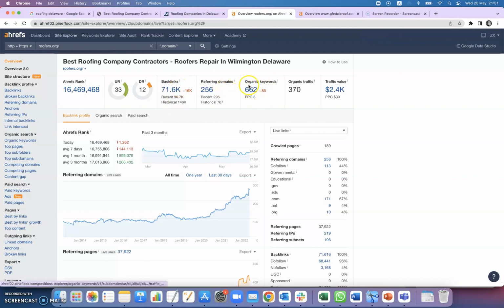At the moment, Google is picking up 662 organic keywords, which is not bad. And this is, of course, what they will use in the search engine to search for you and rank you. At the moment, you're getting about 370 people per month as organic traffic that are coming from Google and finding your website. So this is of course a number that we'd like to improve so you can get more customers.